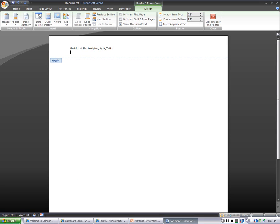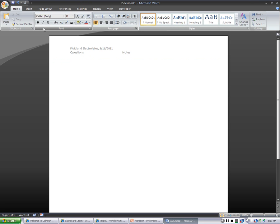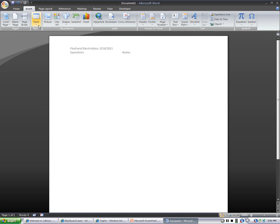Then I want to put questions, and then scoot over a little piece and put notes. Now I'm ready to insert my table. So I'm going to insert a table here.